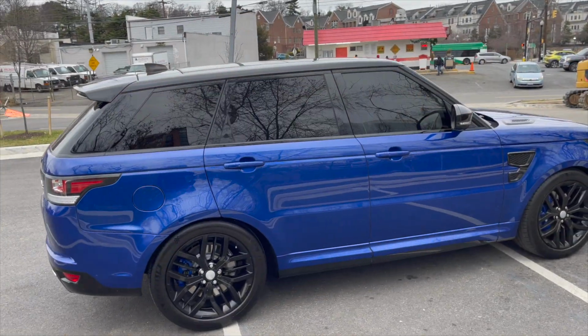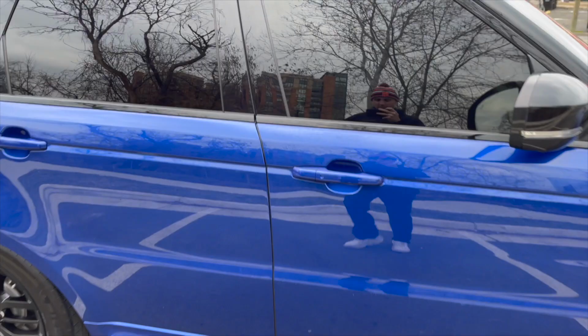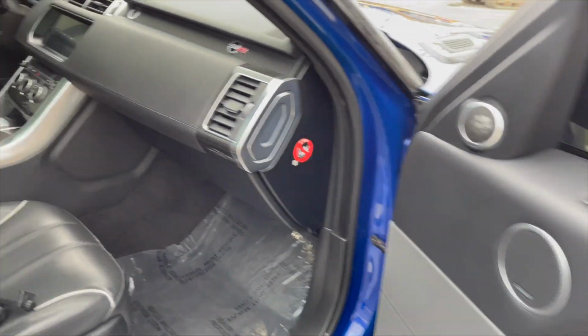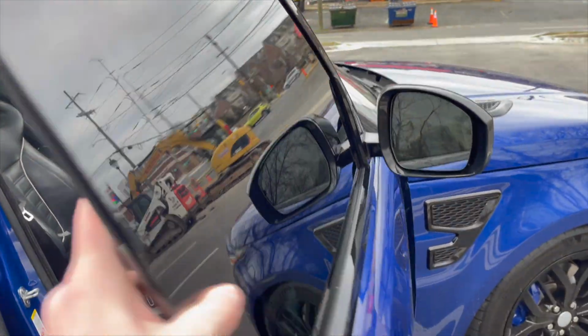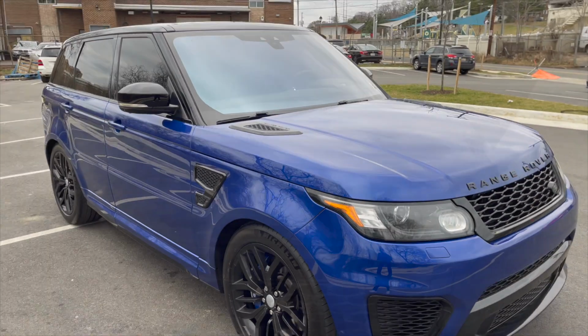But like I said, 2017 Astral Blue Range Rover Sport SVR, really high option car. Take a quick look inside. Beautiful carbon fiber inlays, the Meridian sound system, driver and front passenger bucket seats. Really love the way these cars look.